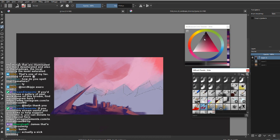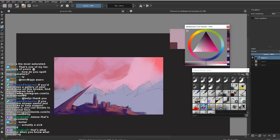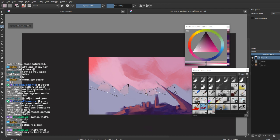So basically, my method of doing this is I pick what I want the local colors to be. And I push that towards that reddish color, right? I push it towards this red as a source. Remember, I need to maintain the value.